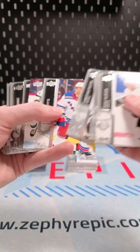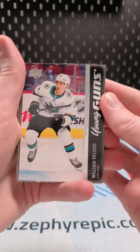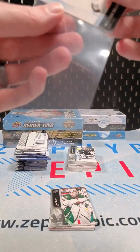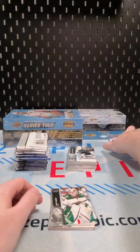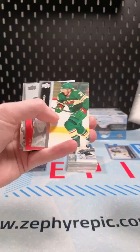4, 5, 6. William Eklund for the Sharks. Nice young gun there. I am a big Eklund fan. Obviously, he'll probably end up overshadowed a little bit in San Jose now, but I think he's very good.